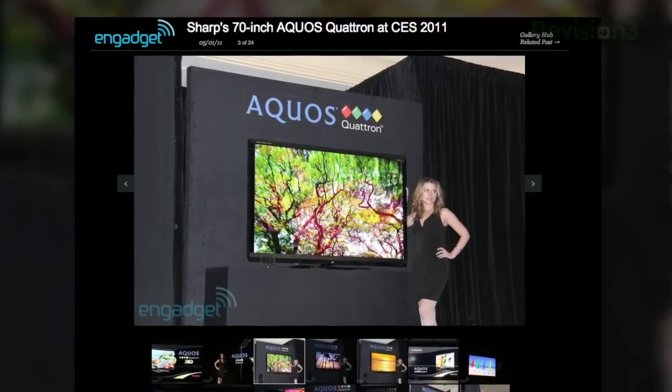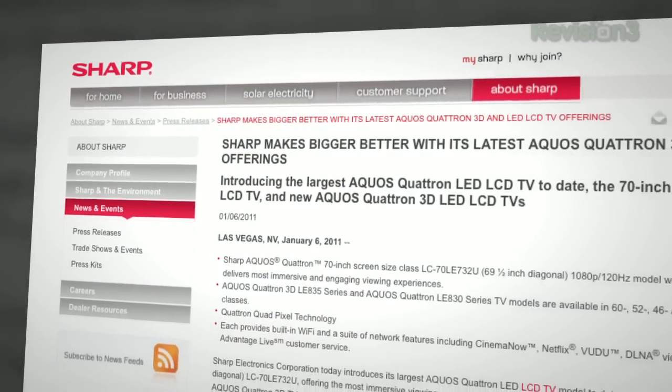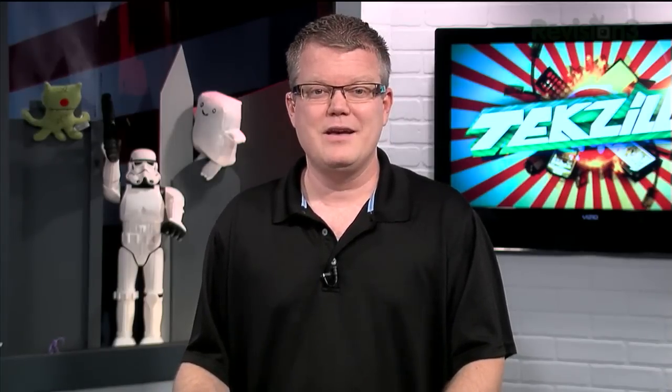Hey, and from the holy cow, that's a big department, Sharp began shipping a 70-inch Aquos Quattron LED LCD this week. 69.5 inches of screen, to be exact. They're quick to note that a 70-inch HDTV offers, quote, 62% more screen area than a 55-inch LCD that seemed to be all the rage right now. This TV will include Cinema Now, Netflix, VUDU apps, DLNA support, video streaming built in, along with Wi-Fi to feed the whole darn thing. And we're just trying to figure out how Sharp is delivering an LCD this big with a $3,800 MSRP. That's pretty impressive for that price tag. Yeah. I'll have to see what the quality looks like. Maybe they'll send me one. Maybe they will. I will ask nicely.